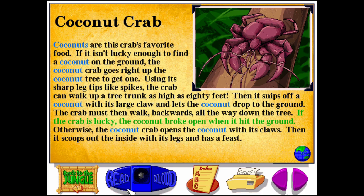If the crab is lucky, the coconut broke open when it hit the ground. Otherwise, the coconut crab opens the coconut with its claws. Then it scoops out the inside with its legs and has a feast.